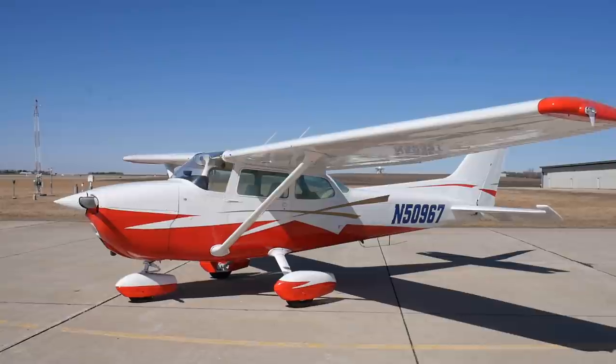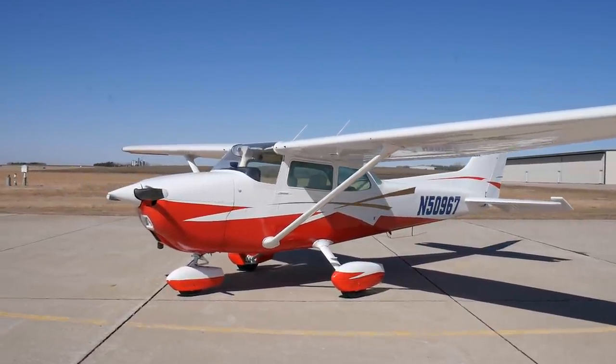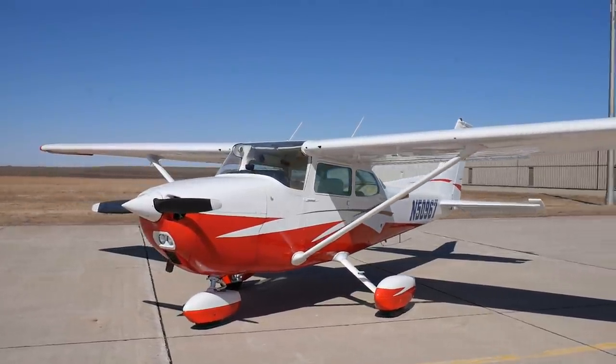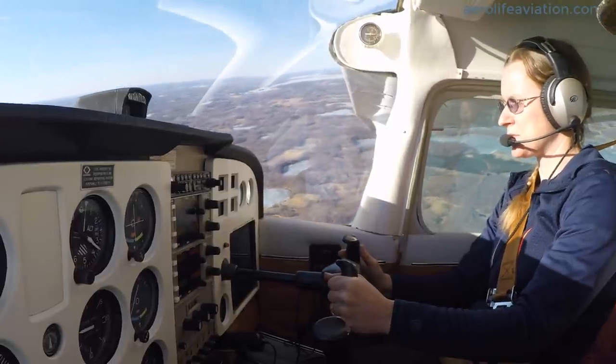It's a gorgeous spring day, so it's a perfect time to show you this Cessna 172M behind me. As you can see, it is in beautiful condition. And when you're buying a plane, the condition is important. You want to have something that you're proud of to take your friends and family.